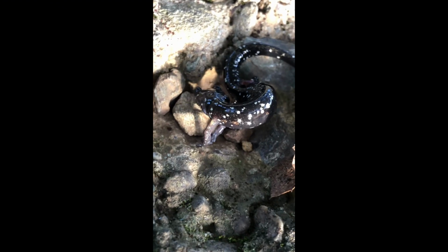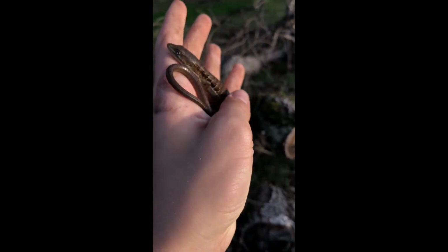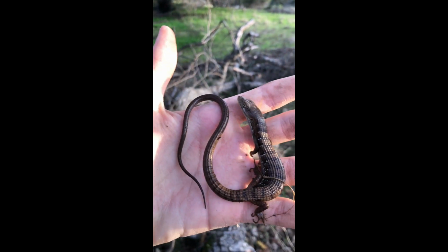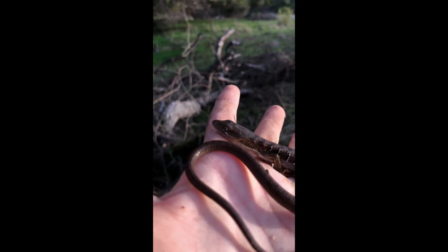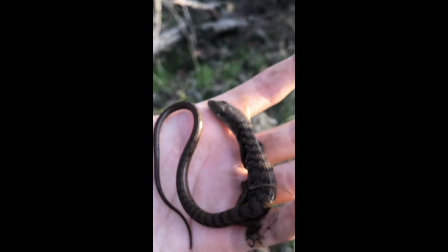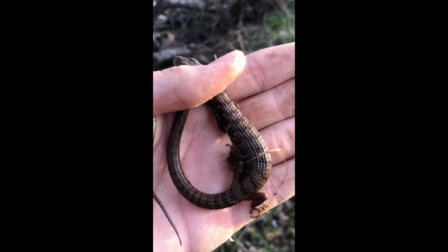This is probably gonna be the last one of the day. Well, the day's nearly over, but I managed to grab this southern alligator lizard. Second one today, but the first one just zoomed into the brush the second I flipped the piece. Pretty skinny though, so hopefully it gets a meal in it. There we go. Now it's picking up.